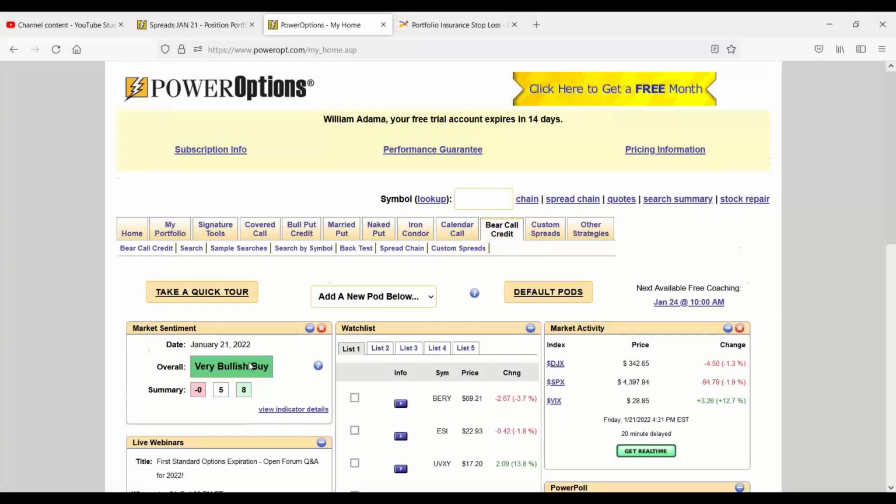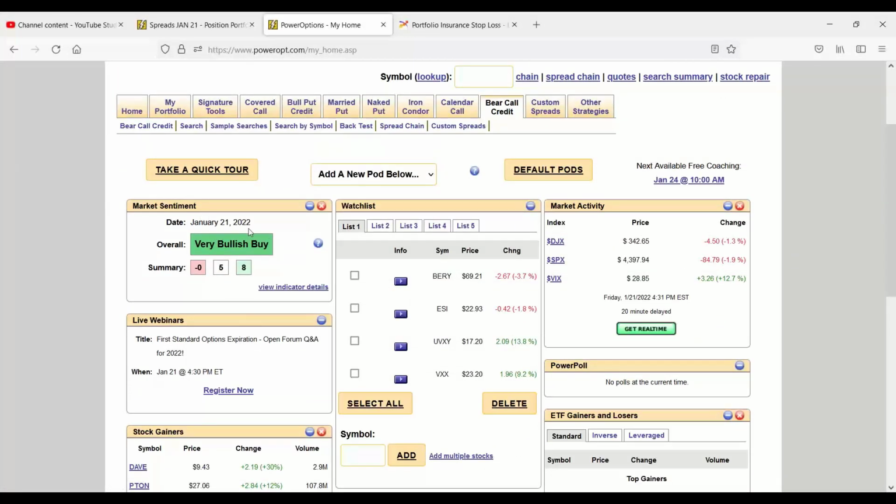Oh, hello. Triggered a very bullish buy that just updated on our market sentiment. It was at a light buy the past 2 days, I believe, actually, but just went into the very bullish buy mode. So Monday is going to be interesting to see what happens, as we know we're still pulling back and still declining, and we saw some big movements down on some stocks, especially right at the end.